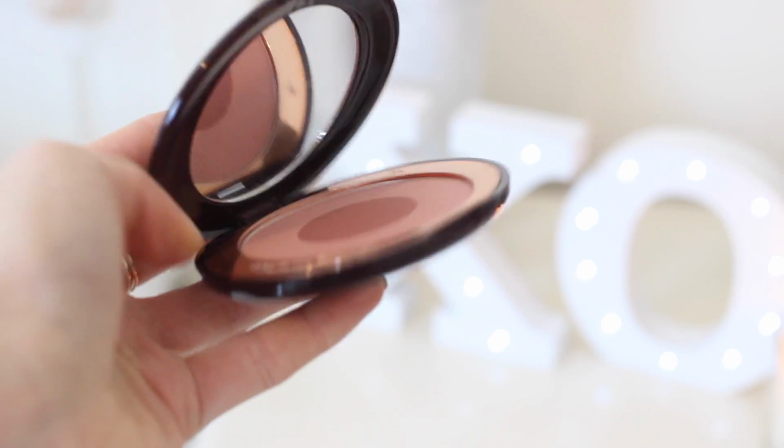And then one area of makeup where they really did love a bit of colour was the blush, so I'm using my Charlotte Tilbury Cheek to Chic in Sex on Fire to add a pop of blush to my face.